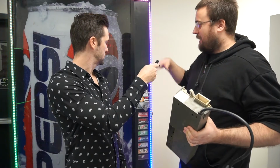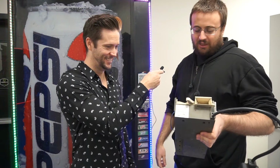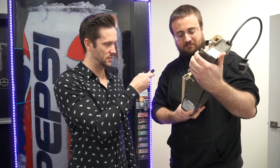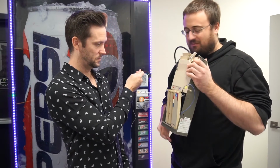So actually taking it apart and figuring it out kind of gave me some appreciation. It feels steampunk in a way. This is the coin mechanism I ripped out to replace with the Bitcoin. So this is a mechanical device. Right, so you'd have quarters and nickels and dimes in your pocket.